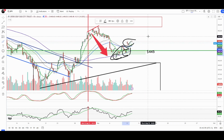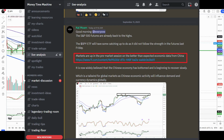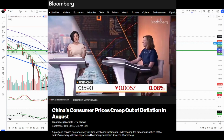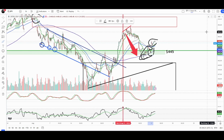Why did the market gap up today? Well, it's because of key economic data that came out of China in the weekend. Now, economists believe that China's economy is actually bottoming and is recovering. So China is coming out of the slump, and this will drive a lot of global economic activity and currency activity in the markets, which is overall bullish for the S&P 500.